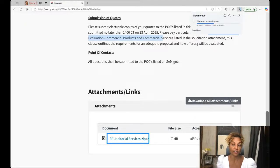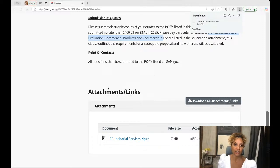Now, for this opportunity, it provides a zip file, so there are many files compressed within it. This is a solicitation, meaning they have money and they are looking to award this to the right organization. This is really important to know. I'm going to share with you the performance work statement. That means I'm sharing what they are looking for. What do they want from you? What are they expecting?